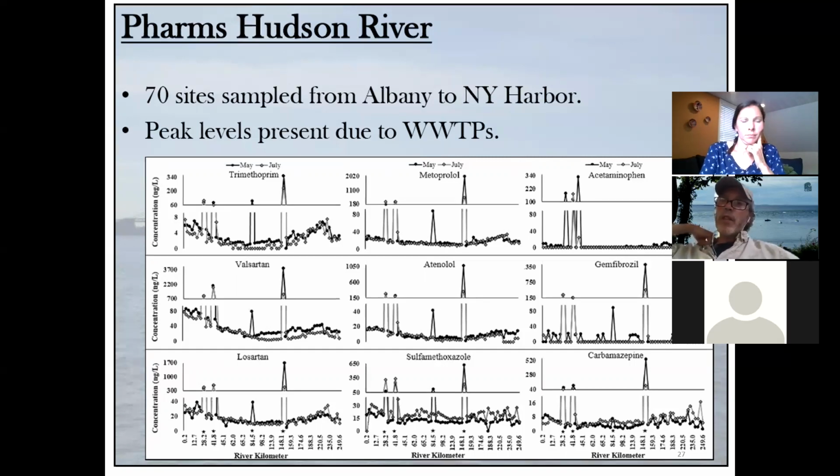And you can see for each of these, so just look at the first box in the upper left. That's trimethoprim, which is an antihypertensive. Many of these are antihypertensives, actually. And one's an anti-anxiety, and then acetaminophen is anti-inflammatory. But just look at the upper left here, trimethoprim. What you see is that it's at fairly low levels, 8 parts per trillion. And then you get these spikes. And so those spikes are the pseudo-persistence that Mark had spoken about and that I co-opted and put into my slide earlier. These are the locations of outfalls, large wastewater treatment outfalls into this freshwater river, showing spikes.